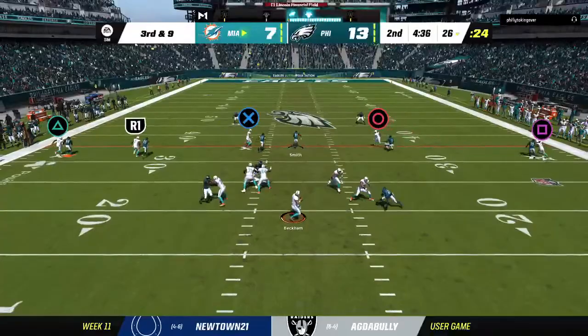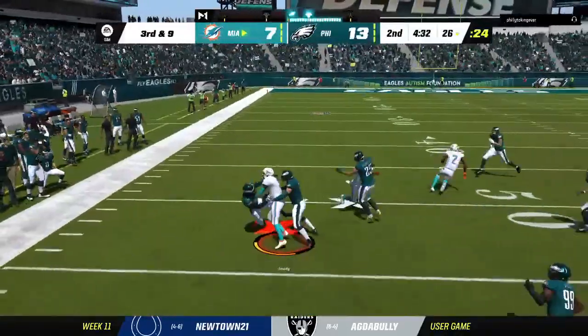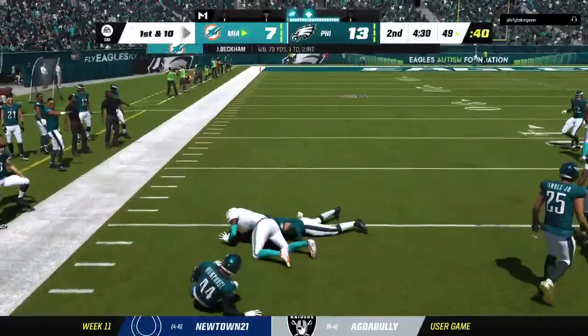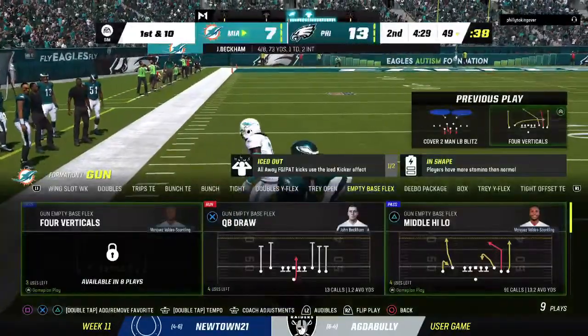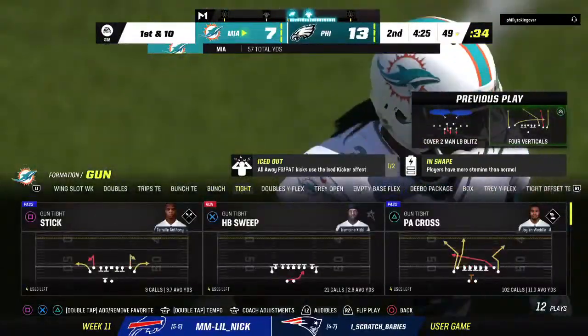On 3rd down, he'll drop to throw. This one complete to Jerry Jeudy. And they nearly get this all the way to midfield. Mark him down at the 49. 23 yards, the final tally.